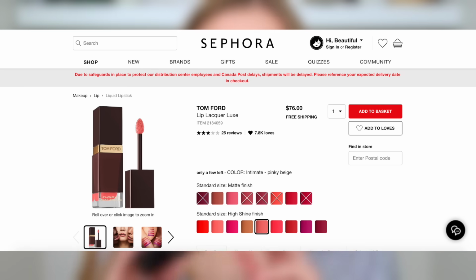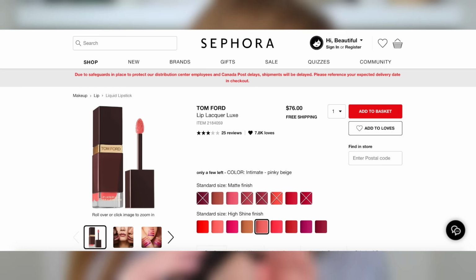Okay, last but certainly not least, we have the lip product. This is the Tom Ford Lip Lacquer in the shade, what is this shade? Intimate Vinyl. Now, the one thing, this was $76, by the way. It's not that these products are just a bit expensive. They far exceed the regular priced items. Even just thinking about Kylie Jenner's brand and Jeffree Star's brand, these are not just double, they're quadruple the price. So it's just a lot.